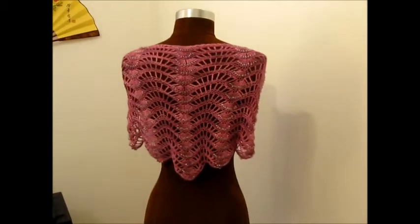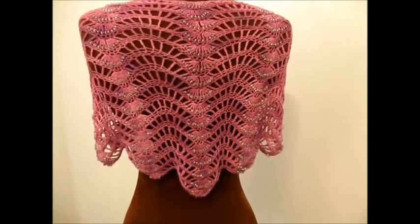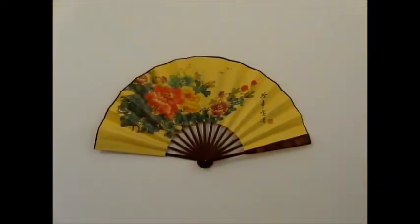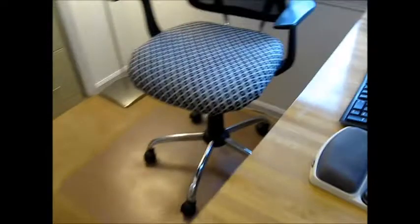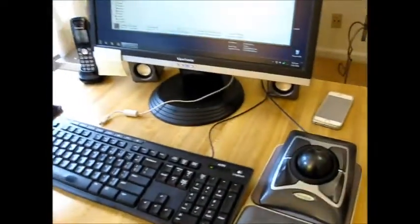Here's Louise. She's my mannequin. She's just my size, except she has the added advantage of no thighs. Must be nice. My son brought this beautiful fan back from China for me. And then I have all the usual office equipment, my printer, my computer, telephone, all that kind of stuff.